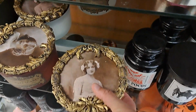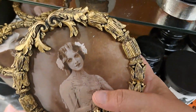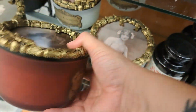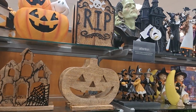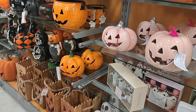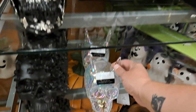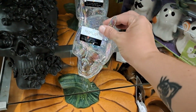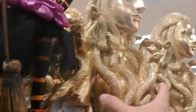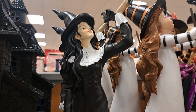I will say I love the images on these candles. She kind of looks like Sherri Moon Zombie, doesn't she? But it's a candle. The pastels just don't do it for me. He's kind of cool. Well, unfortunately, I'm a little unimpressed by current TJ Maxx Halloween, so I think we'll go ahead and take a trip over to Creekside Antiques.